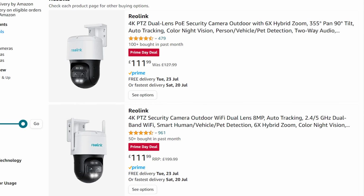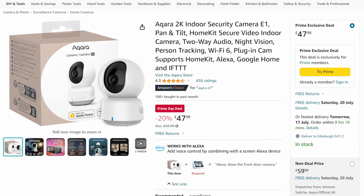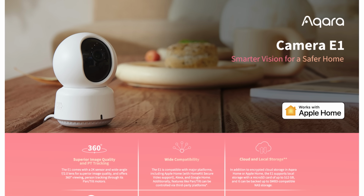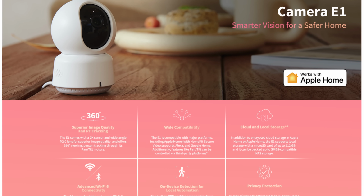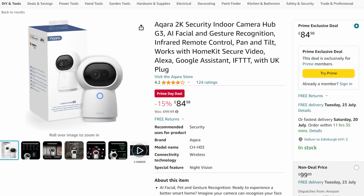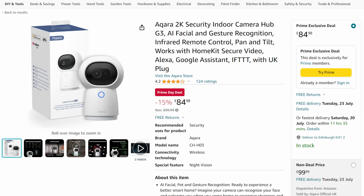For indoor cameras, Aqara has their E1 camera on sale, which is a 2K pan and tilt camera with support for HomeKit Secure Video, recording to an SD card, or also directly to a NAS, which is really cool. That's available for £48 down from £60. And there's also the Camera Hub G3, which is very similar, except it's got a Zigbee hub built into it, along with AI face recognition. That's on sale for £85 down from £100.